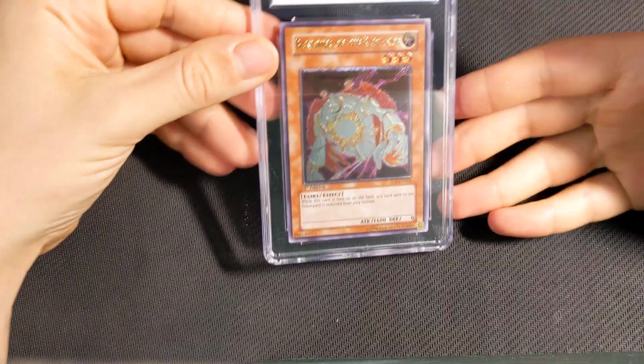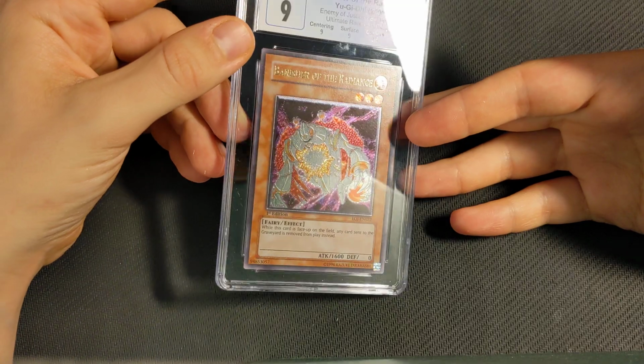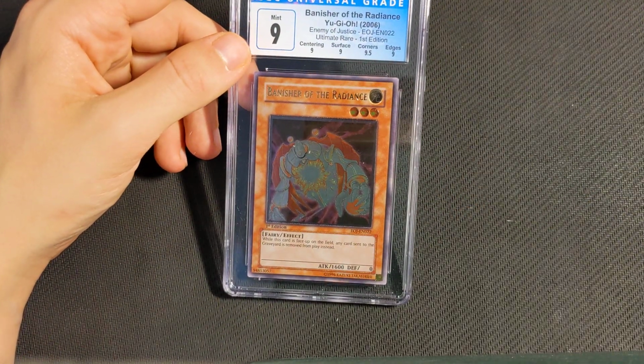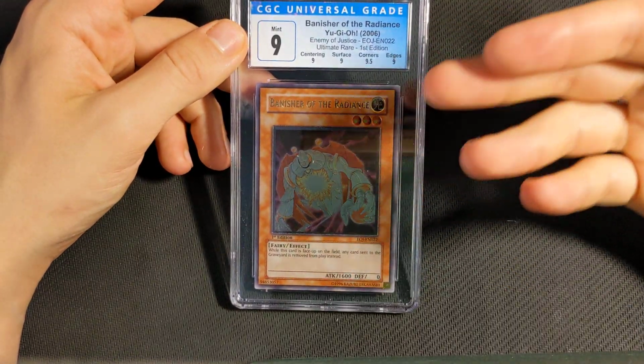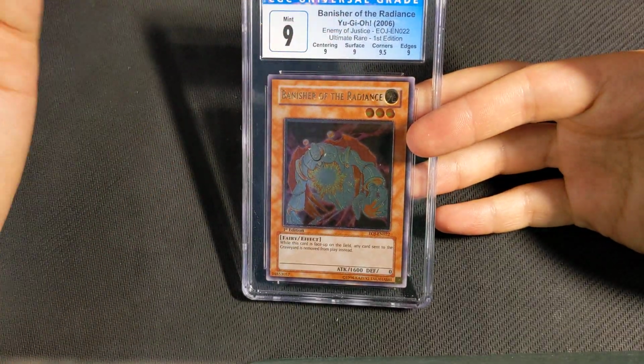One more ulti. This is a Banisher of the Radiance from Enemy of Justice. Again, you guys can see that nice European foiling on it. And I think a 9 is the right grade on this. It's arguably clean enough for a gem, but the centering is pretty far shifted left to right. So I knew this wouldn't get a PSA 10, and I just chucked it in here because of that.